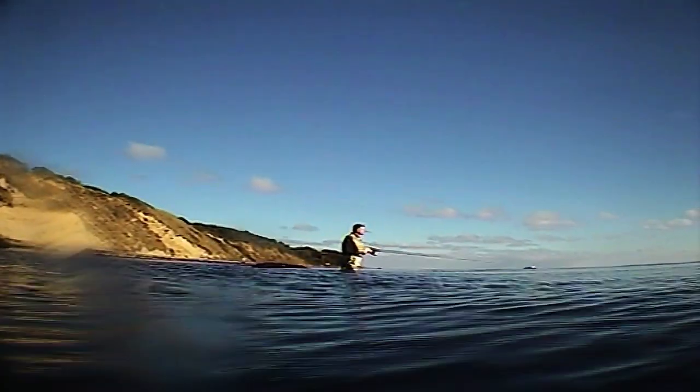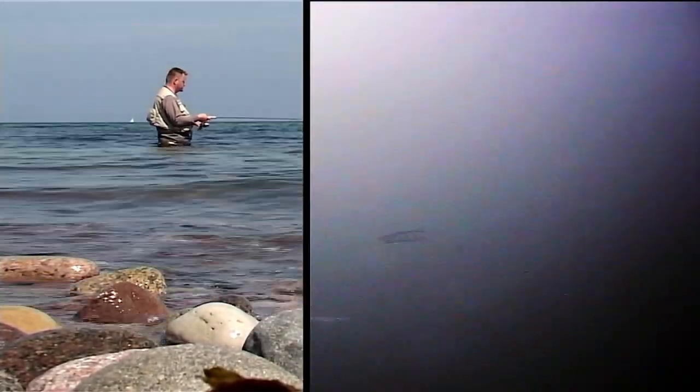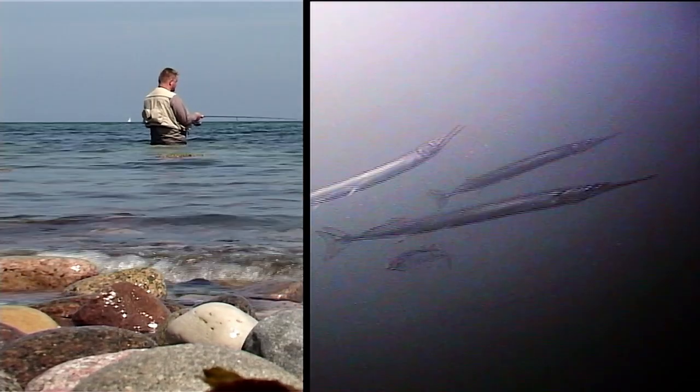Spring is the best time along Denmark's shores. In late spring, when the water temperature rises to 8 to 12 degrees Celsius, the garfish arrive in huge numbers to spawn in the shallow water kelp along the coastline.